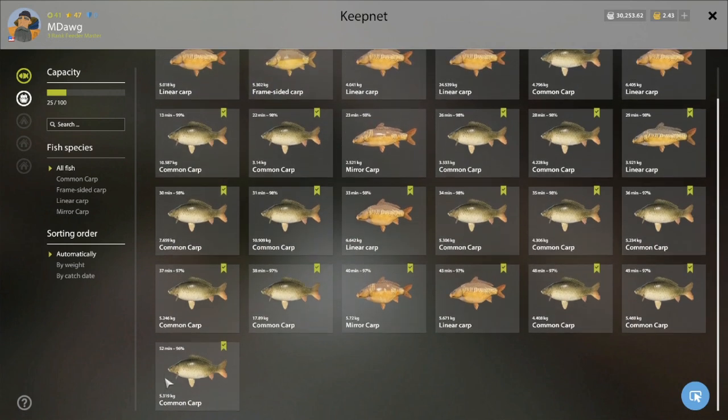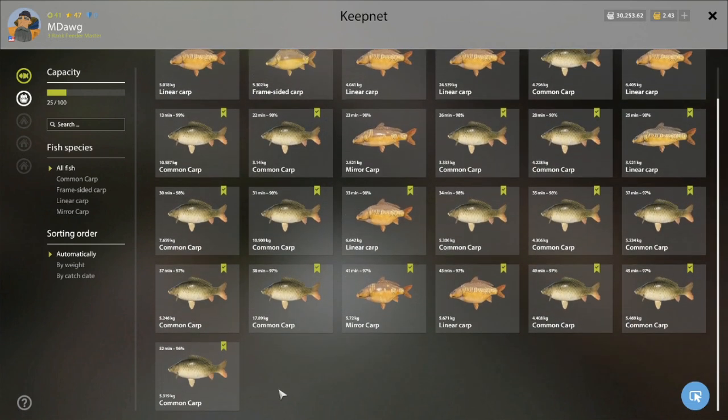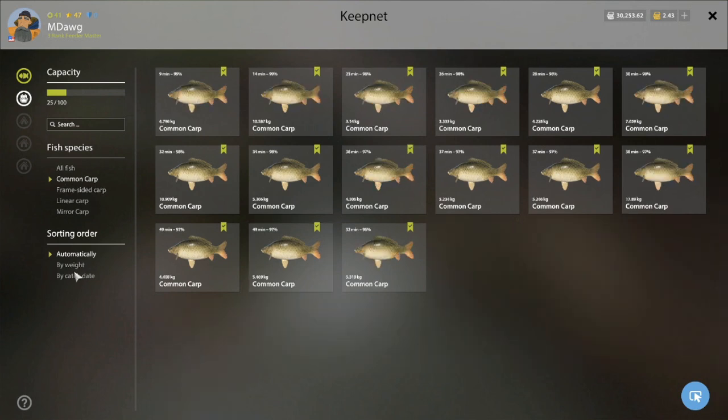Okay. No, I'm way off. We've been here a total of 52 minutes, but that's with a break. So we've probably fished for about 35 minutes. So it's not bad. Like I said, mostly commons. And the largest common coming at 17, so that's not too terrible. They're getting a little bigger as we've made some adjustments.